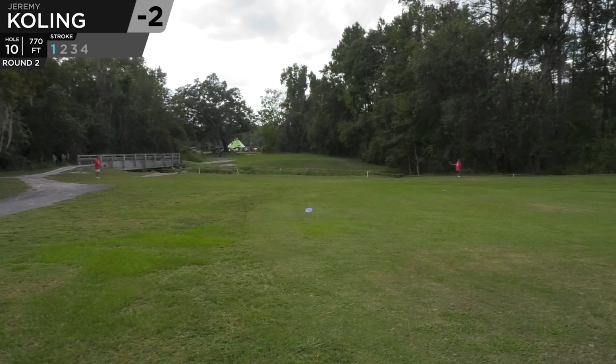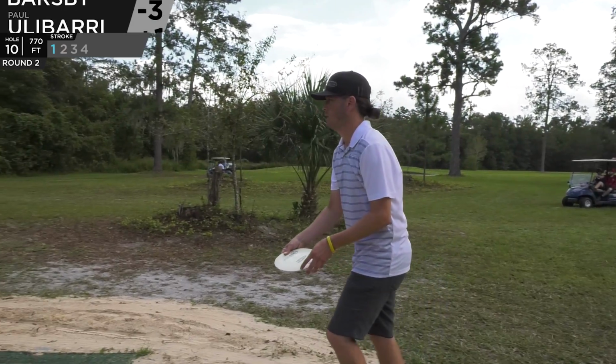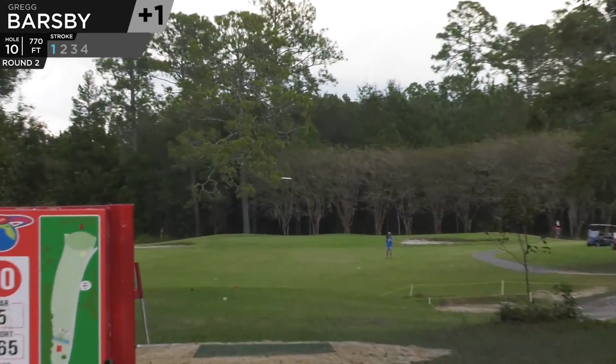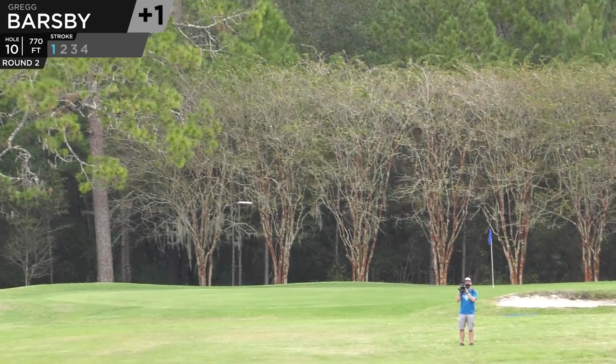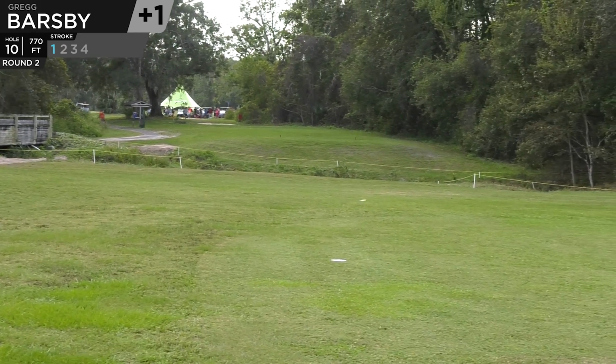That's a big one right there. Yeah, that was about as big as I feel comfortable going there. That's my stable start. I put a little bit of Anheuser on it. That was probably like 475? Yeah, maybe about that. Pushing the 450 to 475 range. And Gregg as well. 4 right over it.